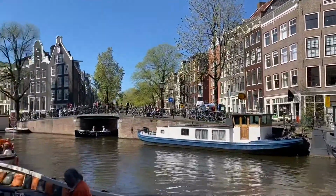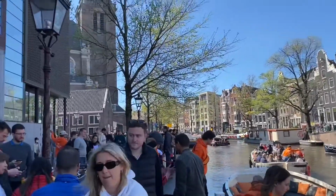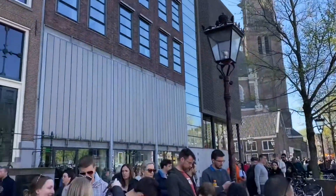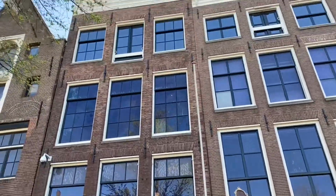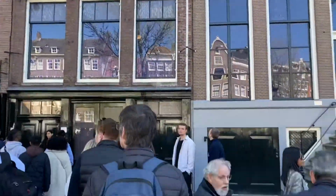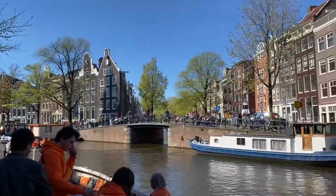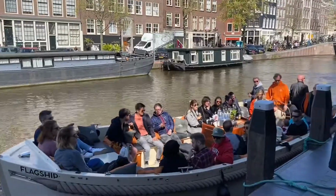So this is just outside Anne Frank's house. Obviously didn't have time to go into the museum, and there were quite big queues, but it's a must see on any trip to Amsterdam. So yeah, there's the building where Anne Frank and her family hid away from the Nazis. Again, God, you get history and everything on this channel. It's amazing.